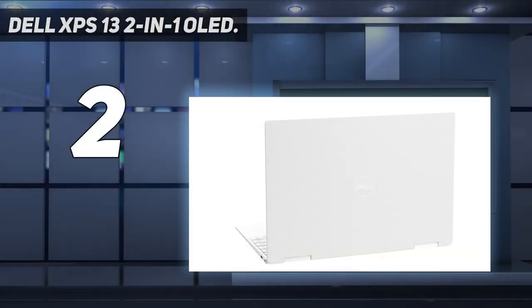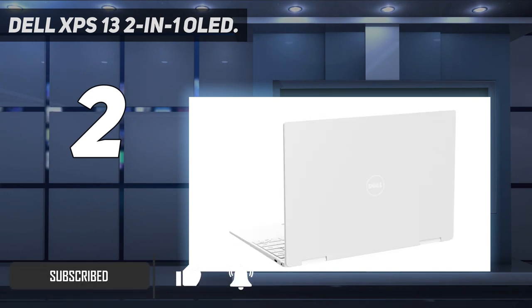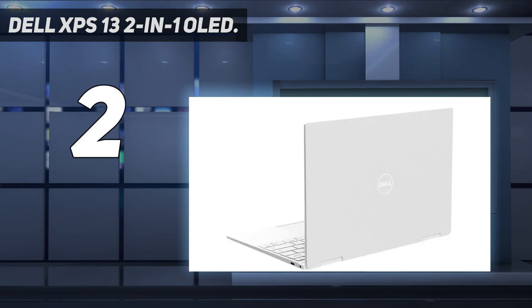Number 2 of my list, Dell XPS 13 2-in-1 OLED. Dell's OLED XPS 13 2-in-1 takes everything we love about the clamshell XPS 13: fast performance, a sleek, lightweight design and a breathtaking display, and puts it in a flexible convertible chassis. That 3456x2160 pixel display is a stunner, offering vibrant colors and cinema quality 4K videos.